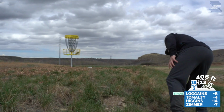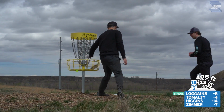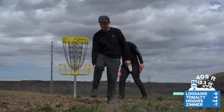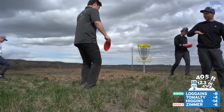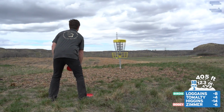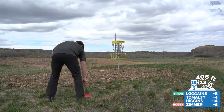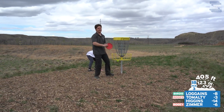Ben makes good on his birdie. That was like, that's a good calf workout there. Yeah. Standing on those lumps. Heard Ben calf workout talking about the bunch grass. Cage Gang. Ouchies.